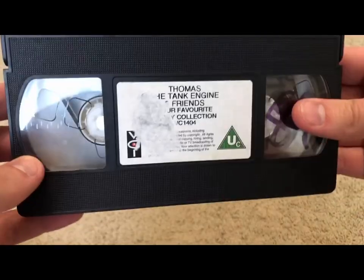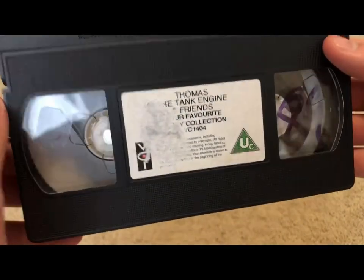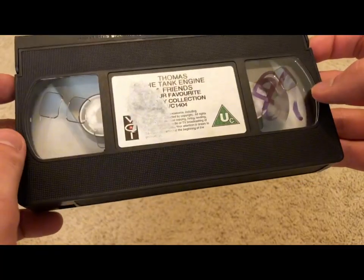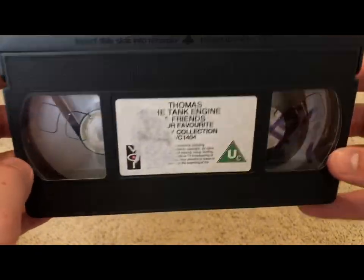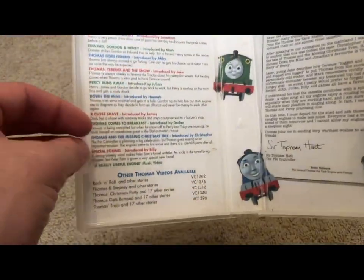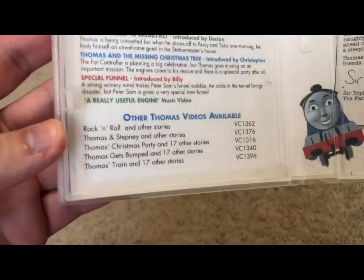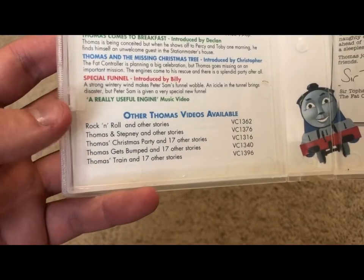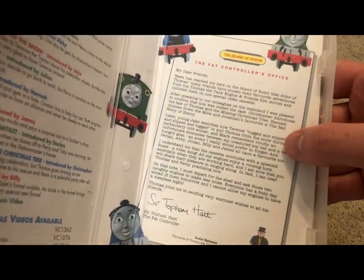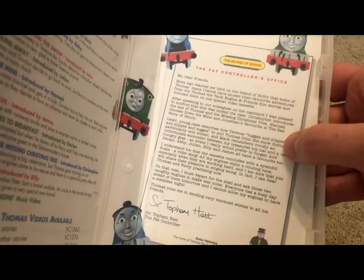And here's the tape, which, yeah, has seen better days. But I've tested this tape on my multi-system VCR, and it works pretty well. And here we have the inside artwork. So here we have the episodes listed on the back. And then other Thomas videos right here. And here we have a letter. This is from the Fat Controller's office.